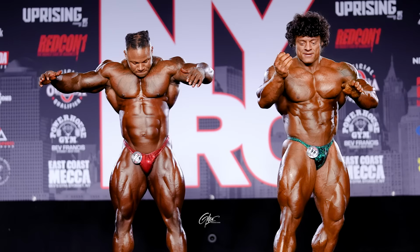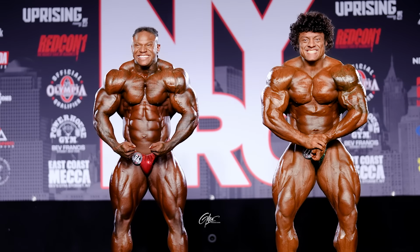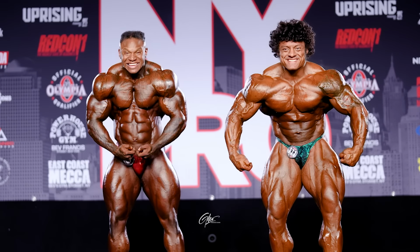I think his conditioning was very good. I think he's been a little bit sharper before, but this conditioning was nothing to sneeze at. He was still very conditioned. He had great lines and detail and separation. Obviously, he has a great midsection as well. That's what makes his front poses so strong and stick out so much, is that with the small waist, he has great detail throughout his core.